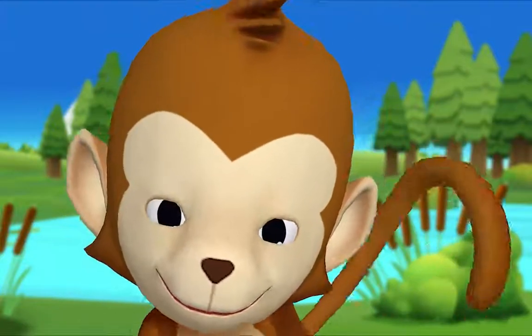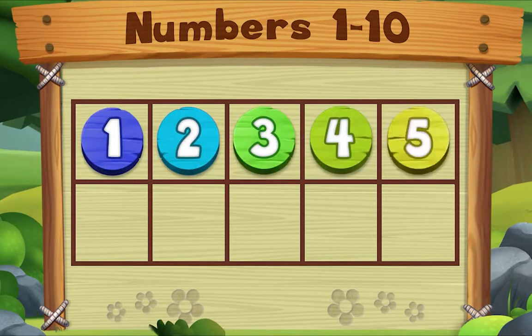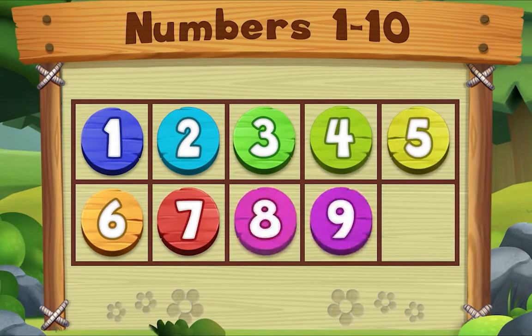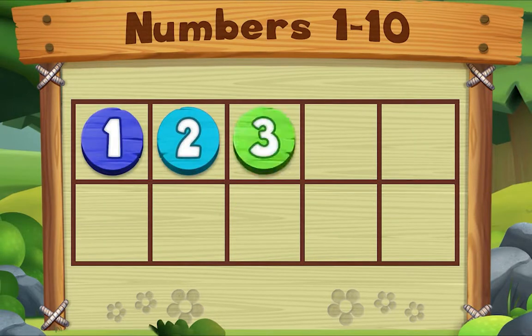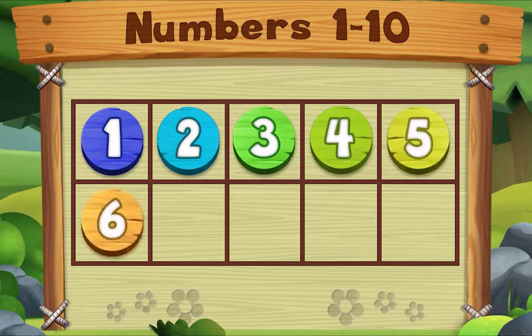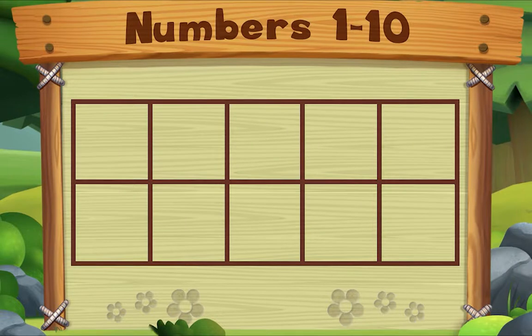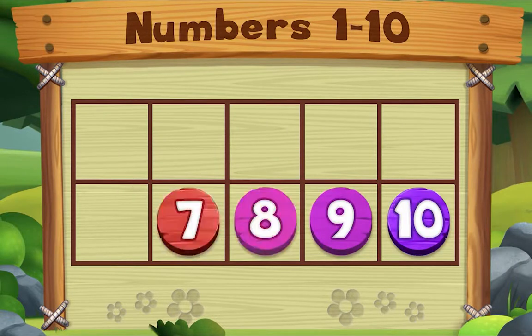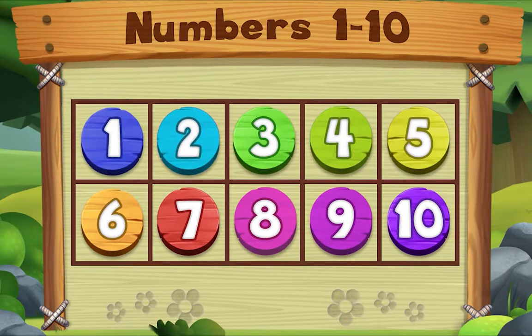Hi. Let's count to 10 together. Ready? Here we go. Count with me. 1, 2, 3, 4, 5, 6, 7, 8, 9, 10. Again. Count with me. 1, 2, 3, 4, 5, 6, 7, 8, 9, 10. Now let's count down from 10 to 1. 10, 9, 8, 7, 6, 5, 4, 3, 2, 1. And now we're done. Blast off!